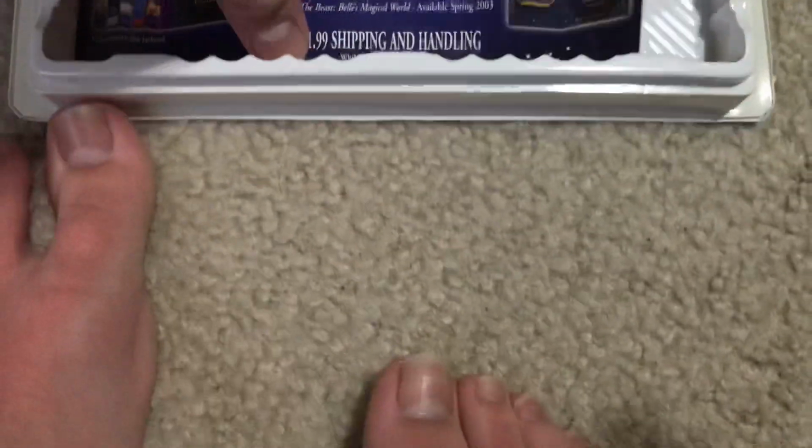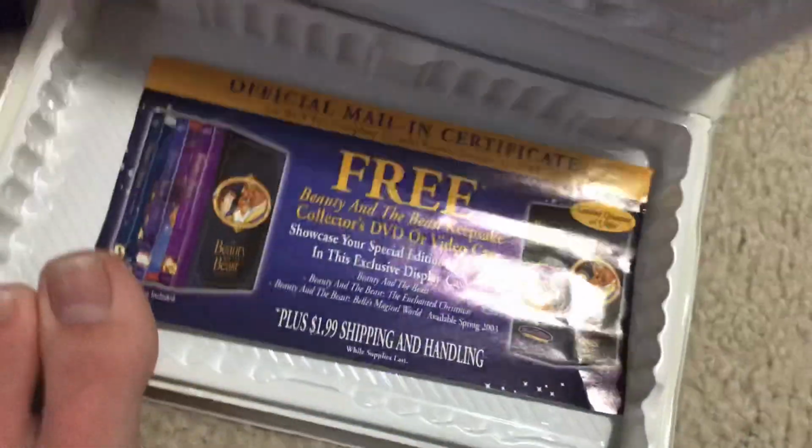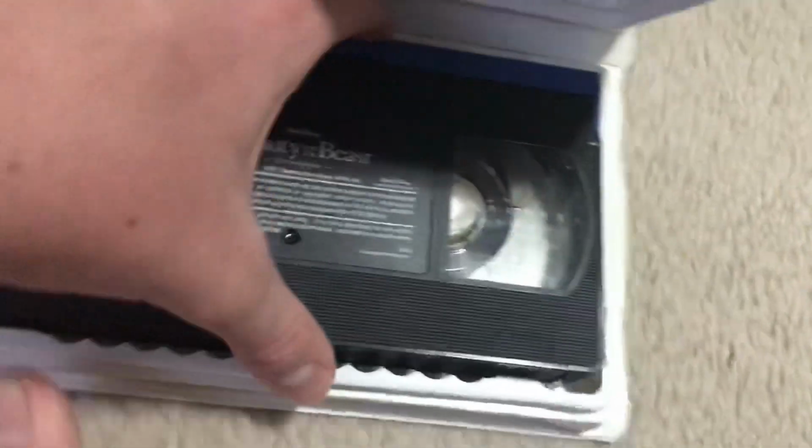This thing like a Disney collector DVD and video kits you can get for all three Beauty and the Beast movies. I don't have the sequels, Belle's Magical World and the Enchanted Christmas, yet, but I will try to get those as soon as I can. That's a great VHS of Beauty and the Beast.